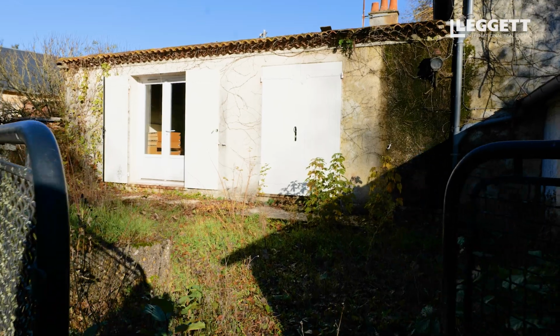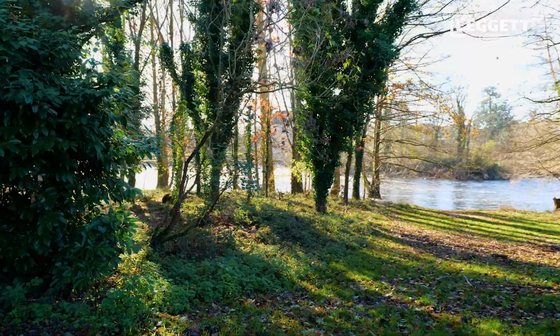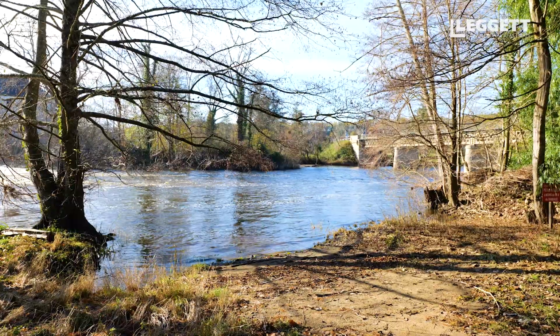There's also a gite with this property, a 1-bedroom gite with its own garden. And also with this property comes a separate plot of land, which gives you private direct access to the beautiful river. So I just welcome you now, and I hope you enjoy the tour.